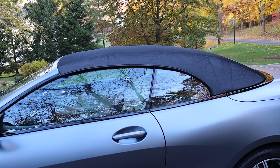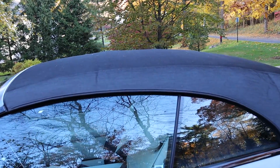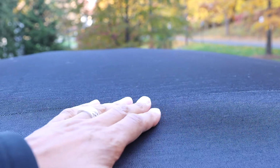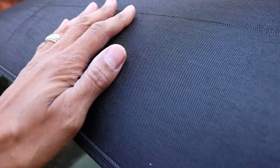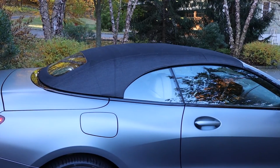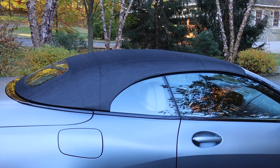The fully electric soft top incorporates multiple layers of fabric that block out the sound of road noise. This soft top also has the optional Moonlight Black option, which is for $250. It has a nice texture to it, but also there's a little weave in there, which makes it look a little nicer, like a fine piece of fabric than just a flat black top.